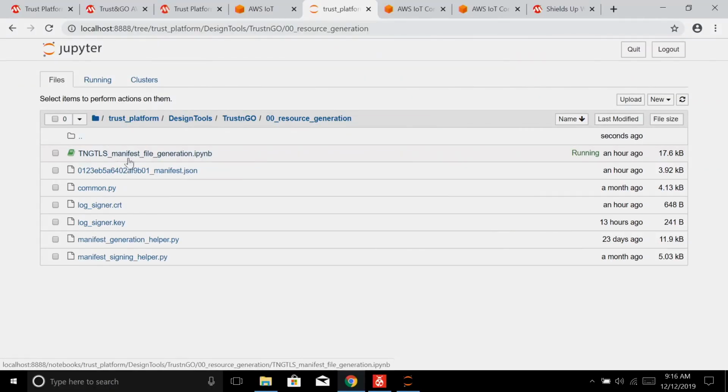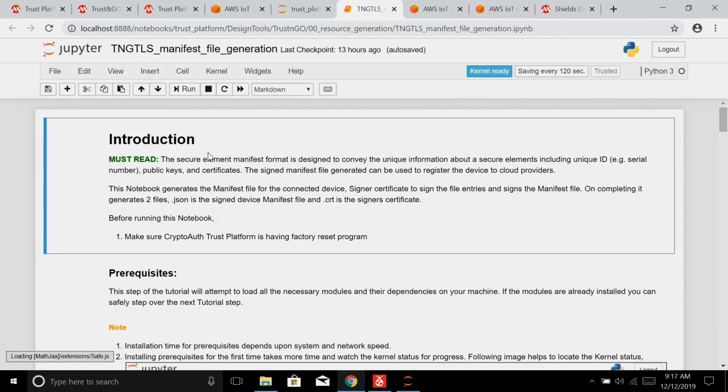So the Anaconda environment uses the notion of notebook. You'll identify notebooks with this extension, IPYNB. Let me click on it and I'll see what's inside. What's inside is basically Python running behind. The idea is with just a few clicks, we are going to create this manifest and handle that quite nicely.